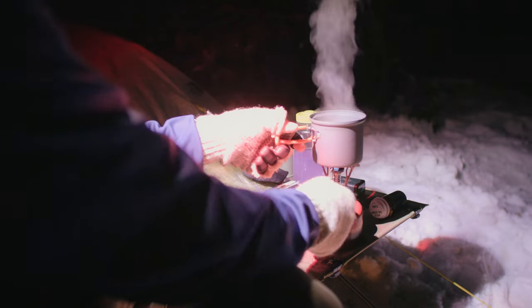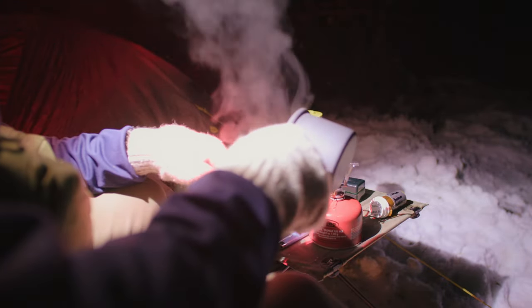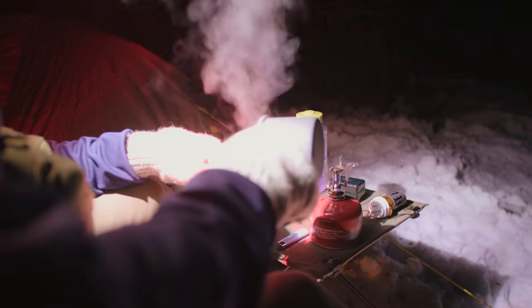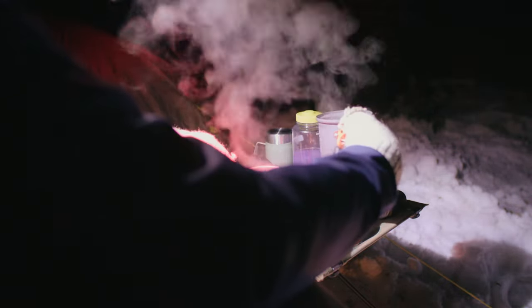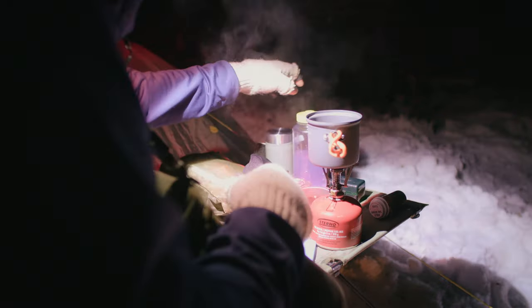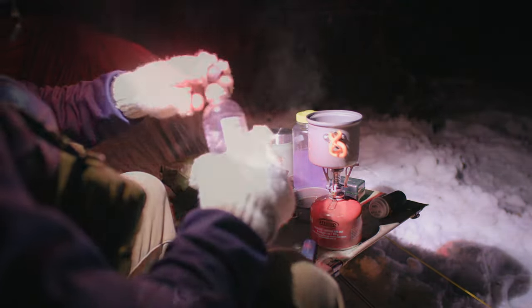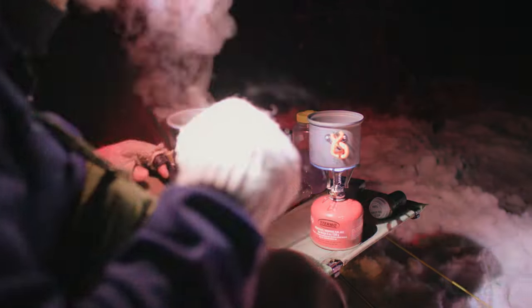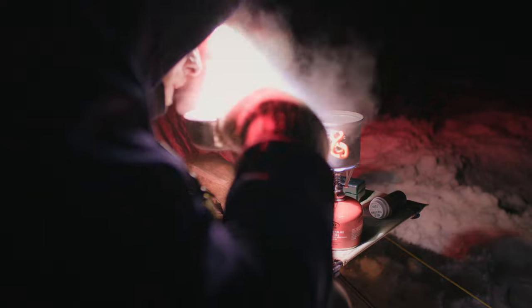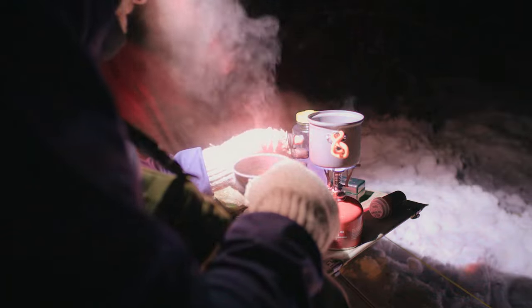The whole time I've been turning it the wrong way. Okay. Let that sit for a second while it cools down. And we're gonna boil some more water for dinner. Oh my God, that is so good. It's so easy to drink this coffee. It goes down so quick.